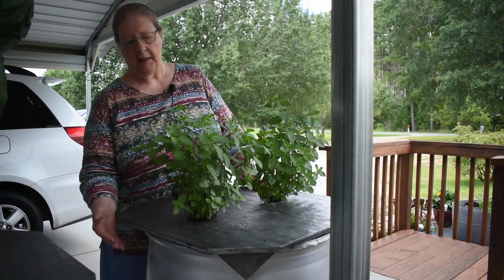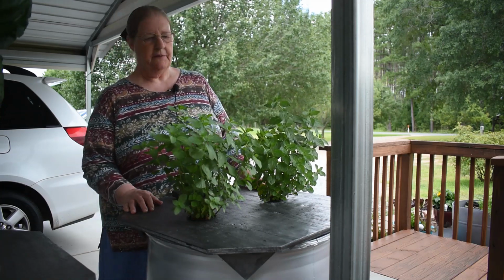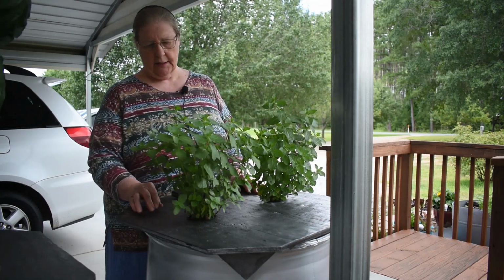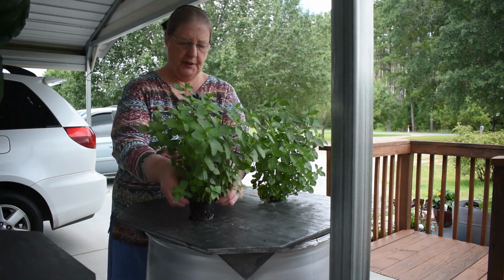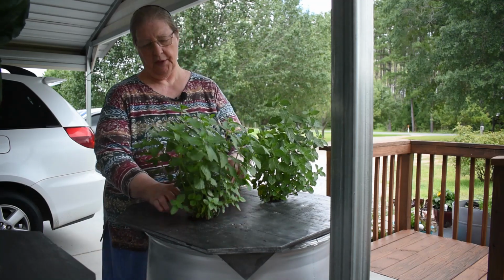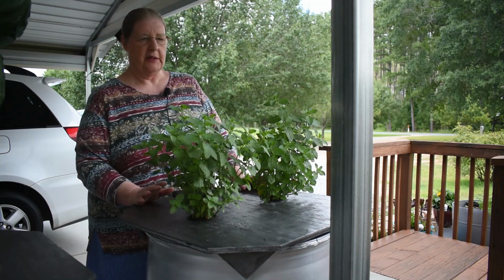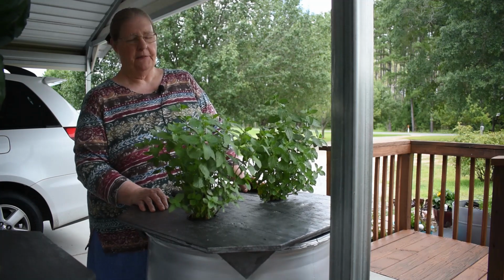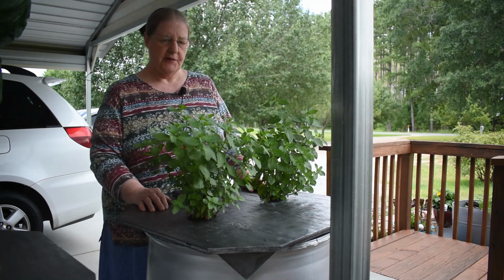This is a 55-gallon barrel drum that we cut the top off of and made a top to fit over it, and it has two holes in. This is spearmint tea, and the tea is put in a net cup with clay pebbles around it. There's no dirt to it at all. The dirt has all been washed off of the roots. And we fill the 55-gallon barrel with water. It has three different nutrients to it.